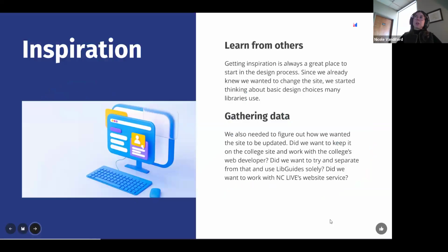So one thing that we started with was inspiration, right? Gathering data. We started to look around, and we already knew we wanted to change the site, but we started thinking about basic design choices, what other libraries did, things like that. And we also needed to figure out how we wanted the site to be updated, right? Do we want to keep it on the college site and work with the college's web developer?